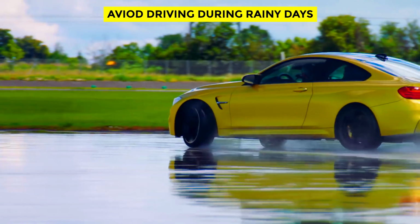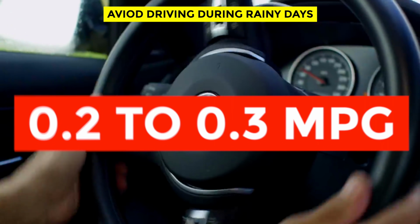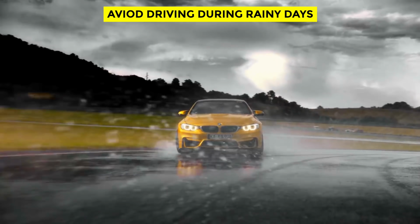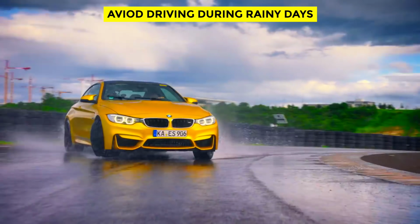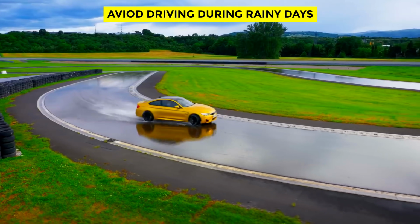Additionally, driving in rain lowers the temperature of your tires. The increased rolling resistance and drivetrain friction in just a light rain can increase the fuel consumption by 0.2 to 0.3 miles per gallon. And in stormy weather, it even gets worse. Headwinds and crosswinds significantly increase aerodynamic drag, resulting in reduced fuel efficiency. For every 10 miles per hour of headwind, fuel efficiency is reduced by as much as 13%. Ouch. But it doesn't stop there.